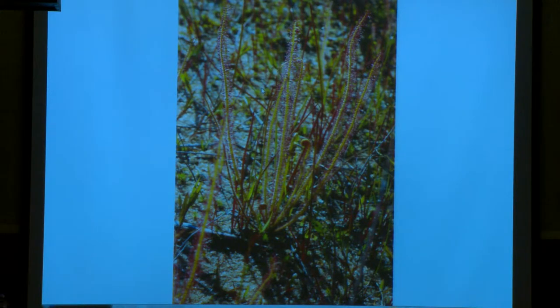Nice close-up of an individual plant. Taking out the background colors so you can see it fairly clearly. Nice rosette and leaves kind of pulling up with the same kind of little tentacles with the dewdrops at the end as the other two.